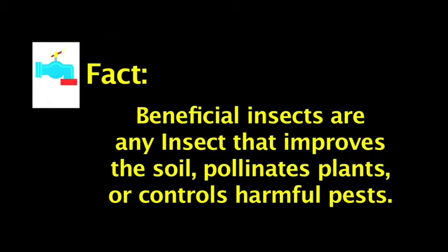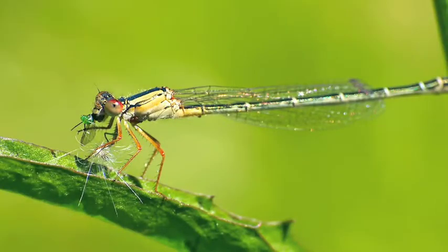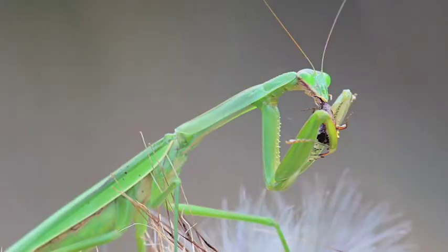There's a lot of beneficial insects out there as well. The ladybug can eat aphids, and aphids are often found on potatoes and other crops in our garden. The dragonfly, they eat flies and mosquitoes in midair. The praying mantis can eat almost any kind of bug you find in your garden.